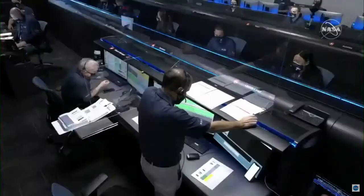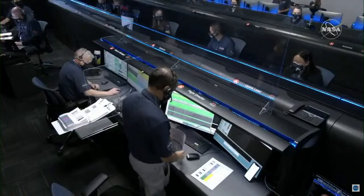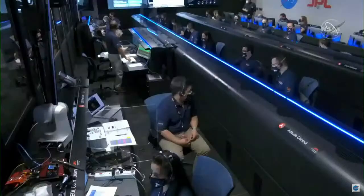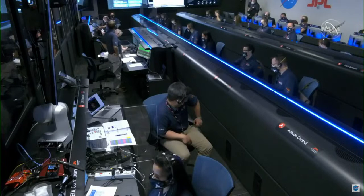So right now we're still about 20 minutes from entry, and the EDL phase is giving a last minute confirmation of what will be happening in the upcoming changes to the vehicle, just to remind the team. This will allow us to steer our trajectory as we make our way through the atmosphere. This is one of the things that allowed MSL, the Curiosity rover, to land where it did. And we're depending on the same type of entry guidance this time around to help get us very close to our target.